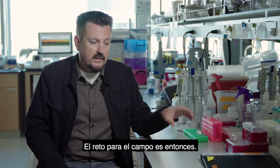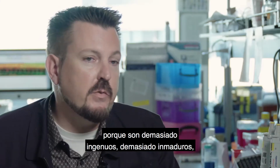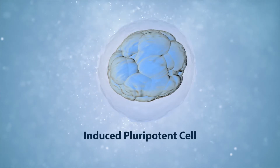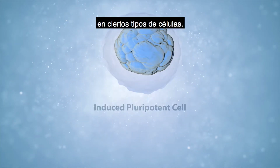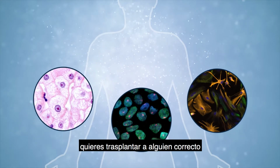The challenge for the field is then to recapitulate development. So you can't transplant iPS cells by themselves because they're too naive, they're too immature. They don't know who they're supposed to be. So what you need to do is then take these cells in vitro and instruct them to become certain types of cells. There are liver stem cells, hematopoietic stem cells, neural stem cells. And those are the cells you'd want to transplant into somebody, right?